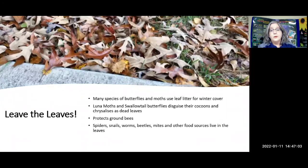When we have cold fronts, they're very sudden. We don't usually acclimatize like they do up north where it gets slowly colder. We go from 80 to 20 in a day, no problem. So a lot of these pollinators will be looking for places to find some warmth, and under leaves is a great place for that. Luna moths and swallowtail butterflies actually disguise their cocoons and their chrysalises. Moths have cocoons, butterflies have chrysalises. They disguise them as dead leaves.